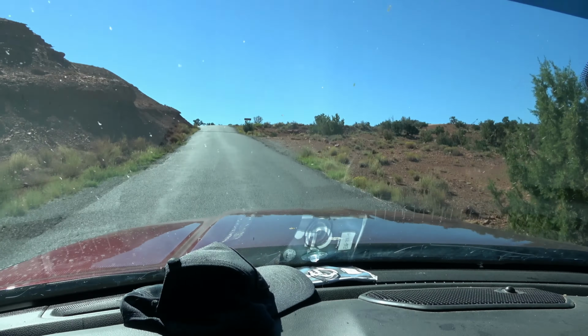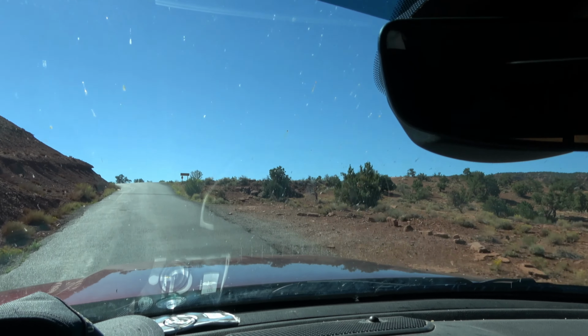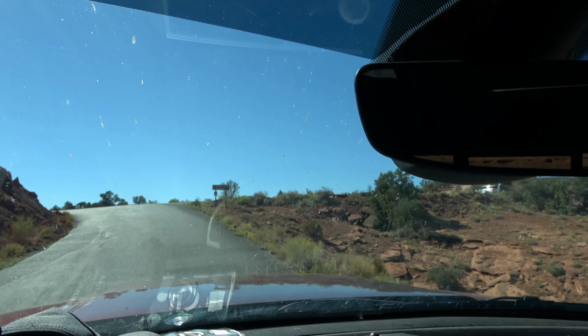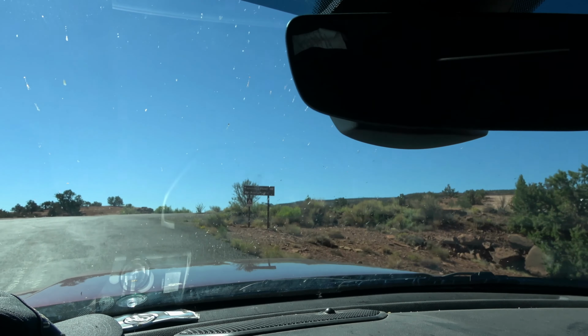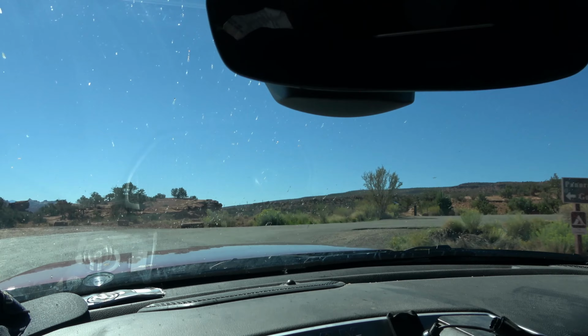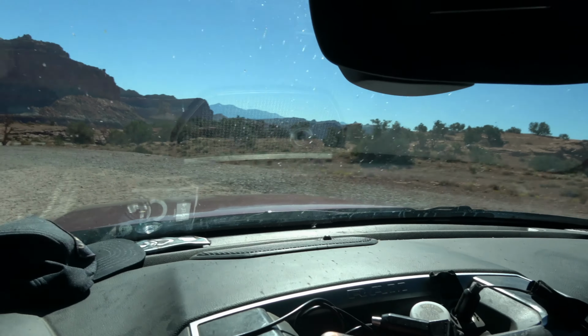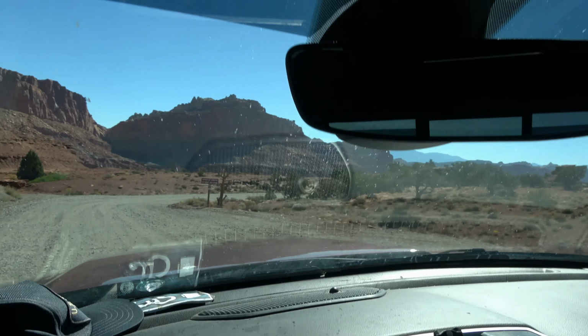Now this first part is paved. My advice is, let's go to the end of the road first to see the Goosenecks. Then after Goosenecks, we should stop here at Panorama Point on the way back. If we're pulling a trailer, we should unhook before we drive on. No trailer today.